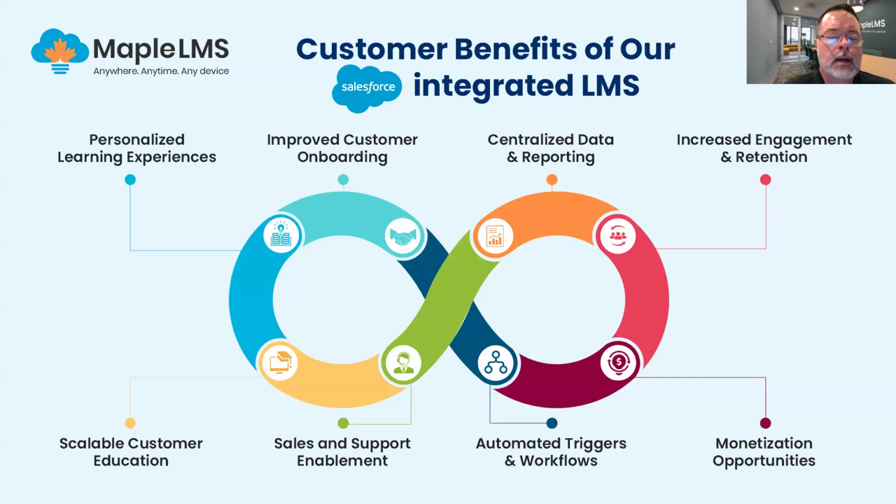The final one I want to highlight is monetization opportunities. So you can easily track which customers have completed certification programs or premium training, and it can tie training to upsell and cross-sell opportunities directly with the CRM. So in summary, why would you want to integrate your LMS directly with Salesforce in the first place? Because it really lets you consolidate all of your training and customer data into a single view. Your Salesforce already knows a lot about your customers, their industry, their products, their renewal dates, their service cases, and you can really leverage that data to personalize training.